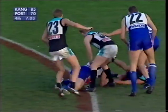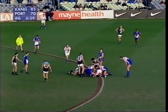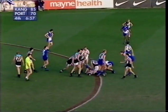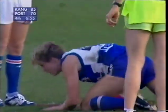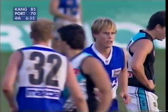Digby Morrell tries to push the ball forward. Teague at the bottom of the pack. And it's on 50, and we've got a ball up. And the Kangaroo supporters have just got that feeling they may pull off a big upset.